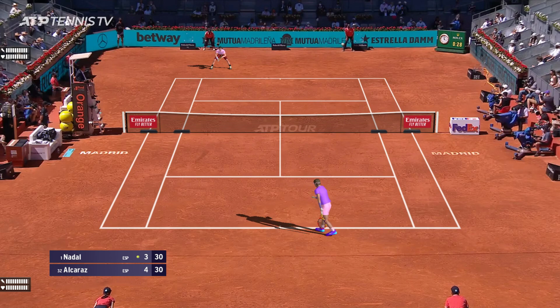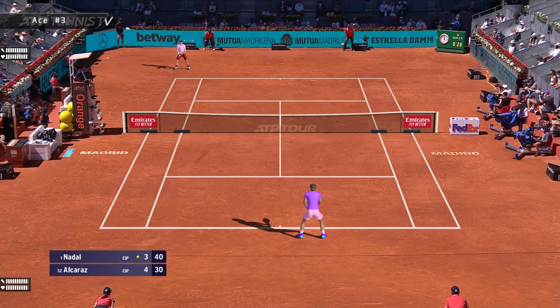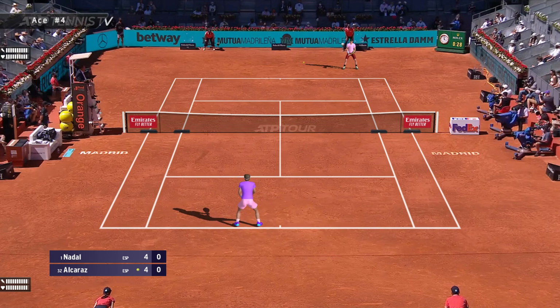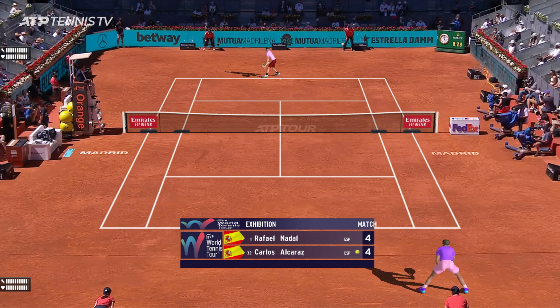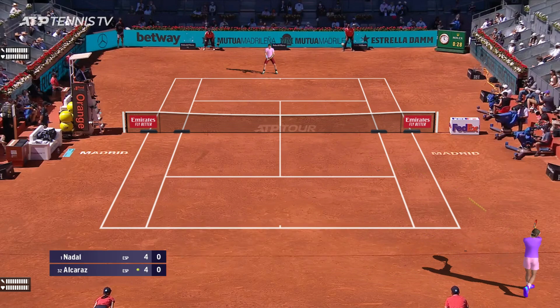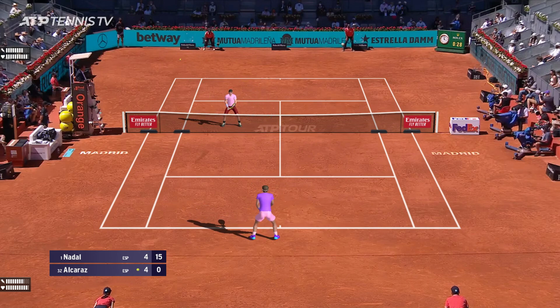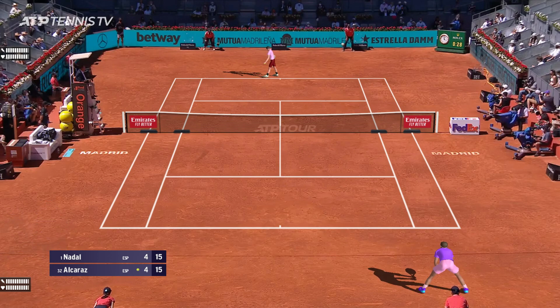It makes it look so easy at times. Beautiful. Maintained the required balance as he executed the pass. Oh, and just going cross court with a beauty. Well watched, not easy. That ball's moving around.